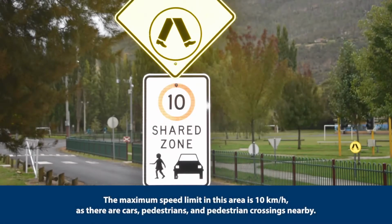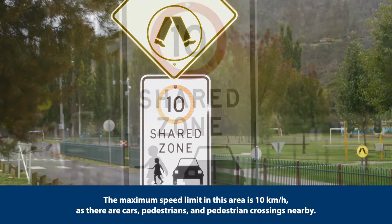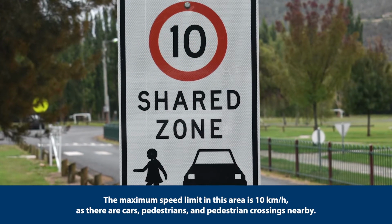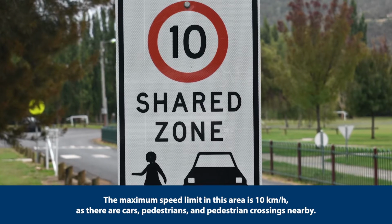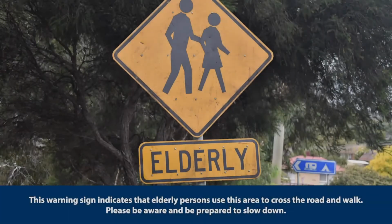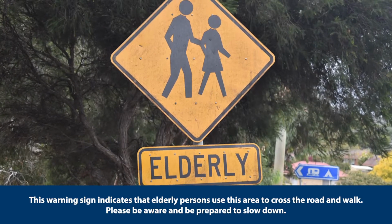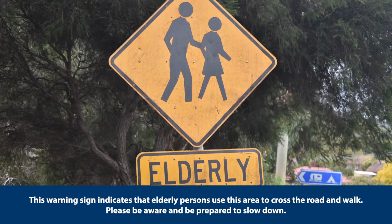The maximum speed limit in this area is 10 kilometres per hour, as there are cars, pedestrians and pedestrian crossings nearby. This warning sign indicates that elderly persons use this area to cross the road and walk. Please be aware and be prepared to slow down.